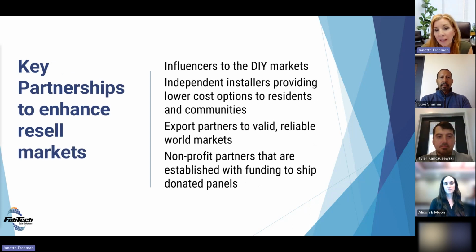So, key partnerships to enhance our resale market. This is something that we're doing, and it's important, I think. For our market it is the do-it-yourself market, really working with influencers. Influencers are really educating people as far as the resale market. Also, independent installers that can provide lower cost options to residents and communities, particularly for lower cost solar. And then, of course, expand partners to valid, reliable world markets. And then expanding excellent nonprofit partners that are established with funding to be able to ship these donated panels.